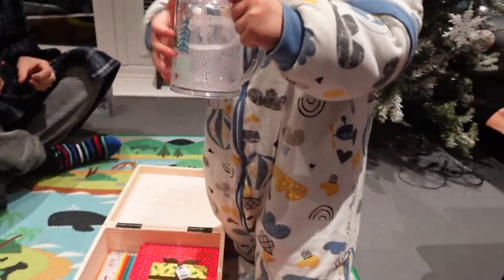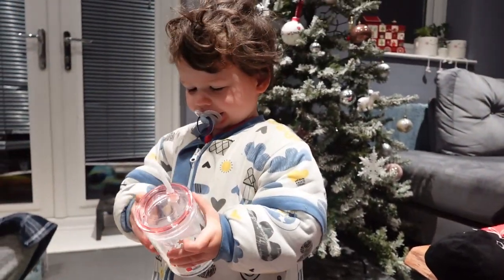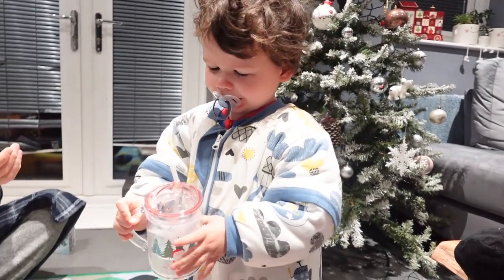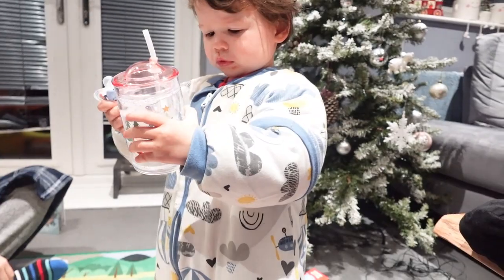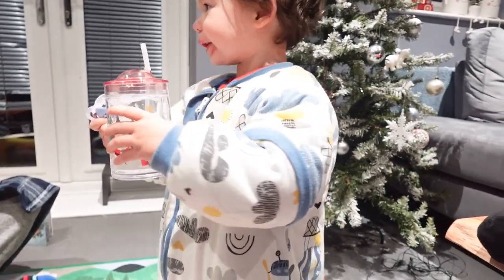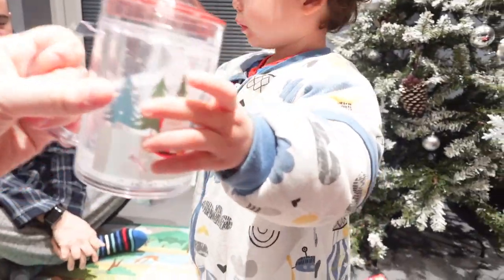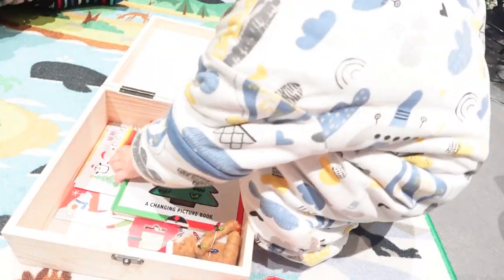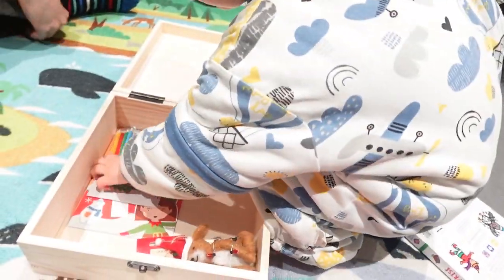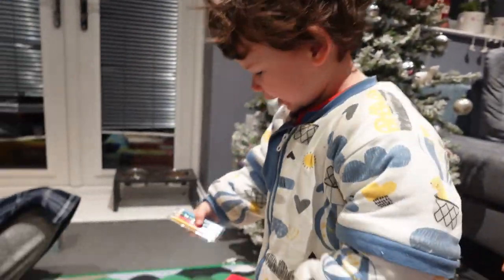I'm gonna drink it. You're gonna drink it? Yeah. We need to put something in. There's nothing in. No water. Yeah, it just looks like there's water in. Daddy, put some water in. Crayons. Ta-da. And what's this?